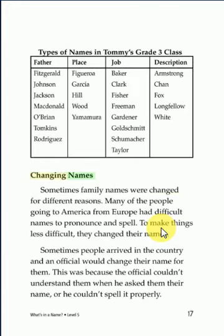Changing names. Sometimes family names were changed for different reasons. Many of the people going to America from Europe had difficult names to pronounce and spell. To make things less difficult, they changed their names. Sometimes people arrived in the country and an official would change their name for them. This was because the official couldn't understand them when he asked them their name, or he couldn't spell it properly.